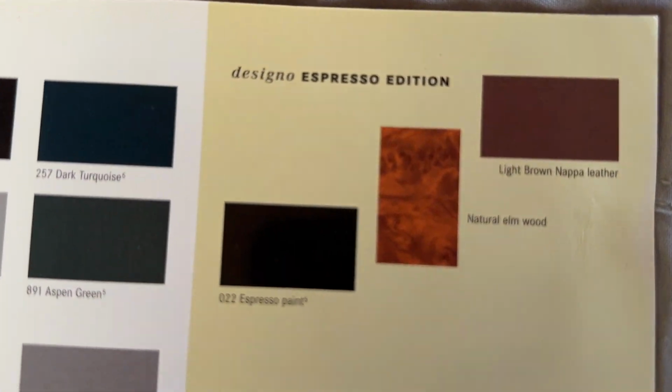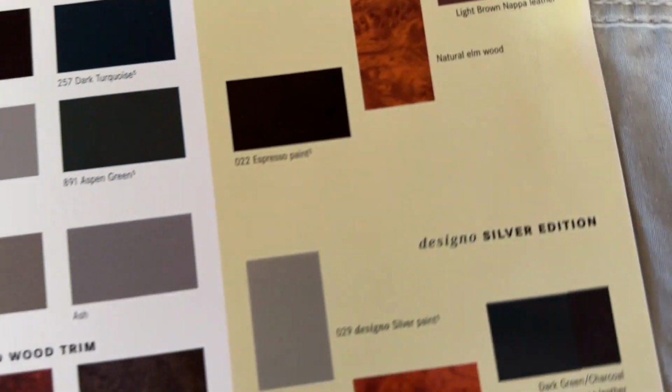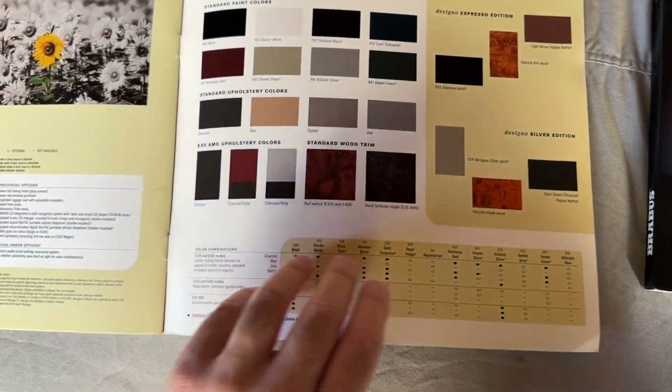And it shows the Espresso models. It has the 022 Espresso paint, natural elm wood, and the brown interior. And then likewise for Designo Silver. So that is it for the 2000 model year brochure.